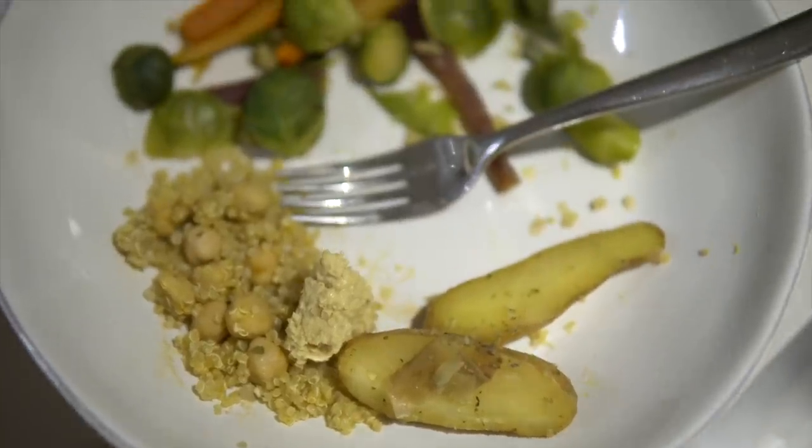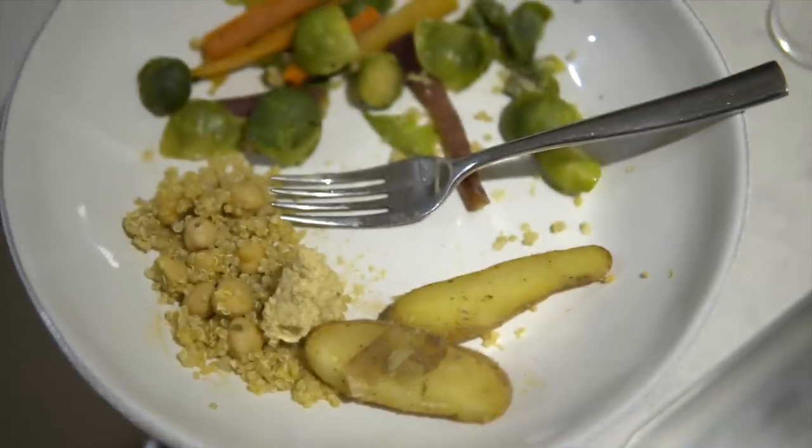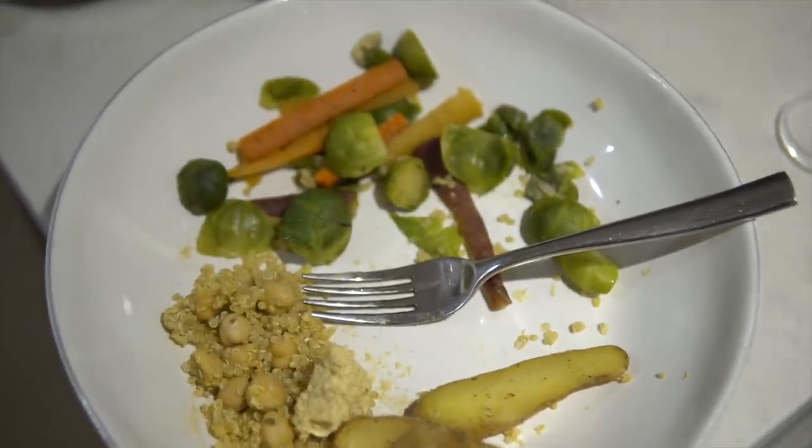Just about finished all of my dinner, and I forgot to show you guys my plate. Packed full of protein, healthy carbs, healthy fats, and so delicious.